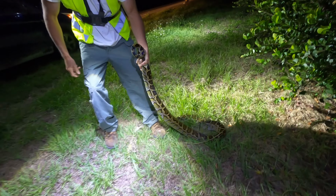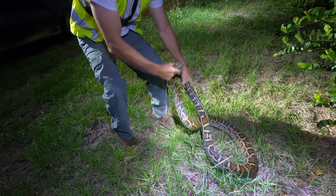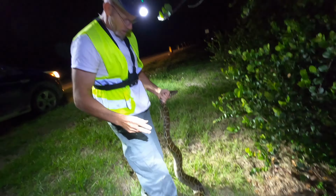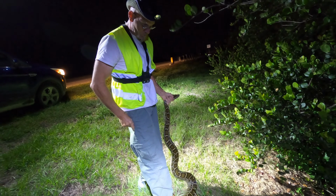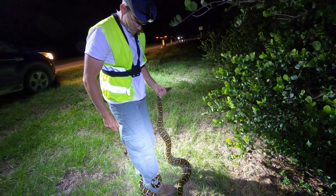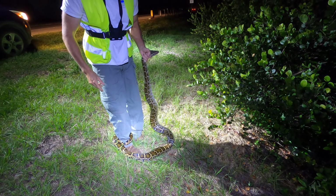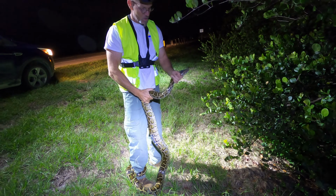Alright, 9.5. Yeah, something like that. Alright, first snake that I've actually captured post surgery. I just had some pretty major hernia surgery a week and a half ago, and I'm not supposed to lift anything over 5 pounds, so I'm going to leave this snake on the ground. Kevin spotted it. I've been doing all the driving, but I needed to get my hands on the snake because I haven't caught one in a while.